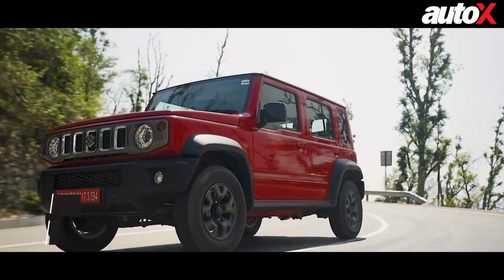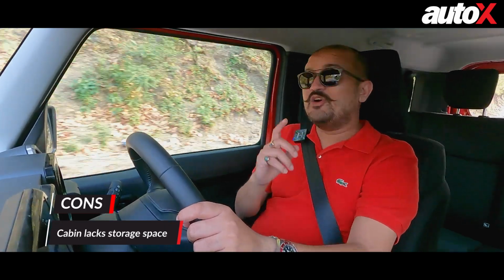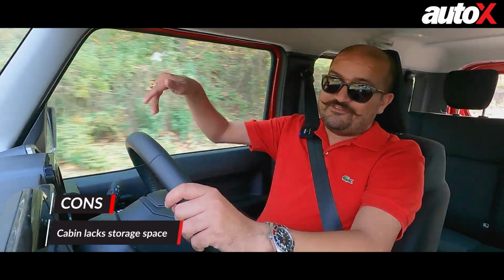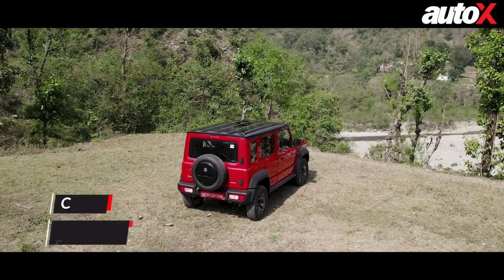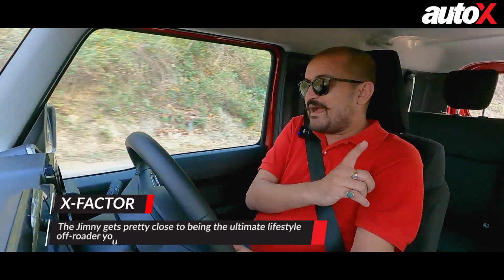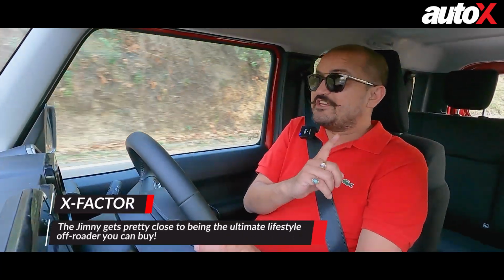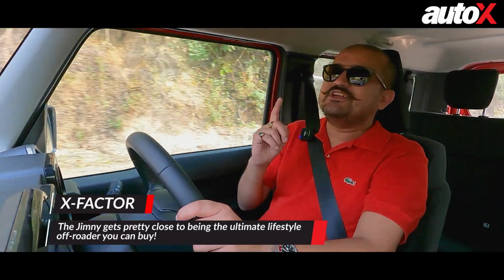And let me tell you, even if they price it at 14, 15, I expect to see very long waiting lists for the Jimny. In fact, in and around Dehradun where we are driving, I had at least 5 people come up to me and ask me about the car because they wanted to buy one. So if you're interested in buying it, be quick with your bookings, because this is going to be a very in-demand car and totally deserving so.